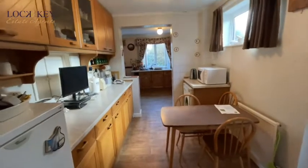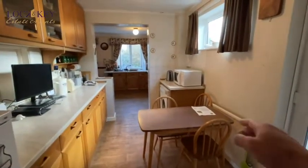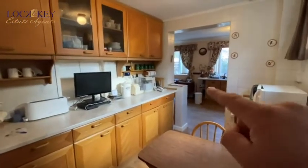And the kitchens are self-explanatory. You've got eye-level cupboards, you've got wall and base units, you've got space for white goods there, there's a radiator there, washing machine there. And then open up this cupboard, and this cupboard just goes under the stairs. So a little bit of extra storage. But what I like about this, you can see that there's an entrance there.